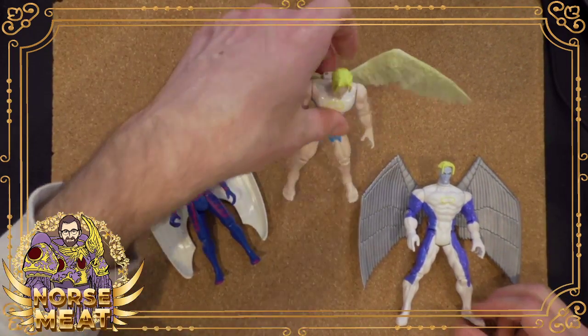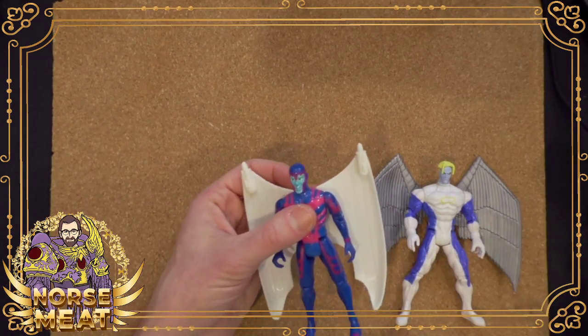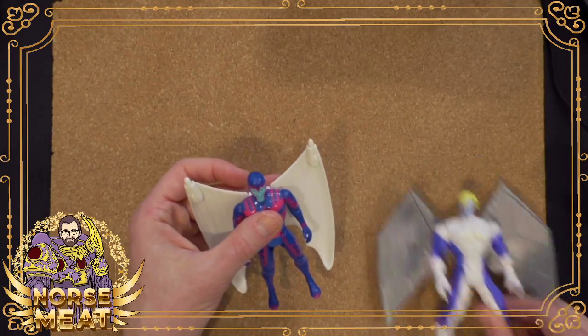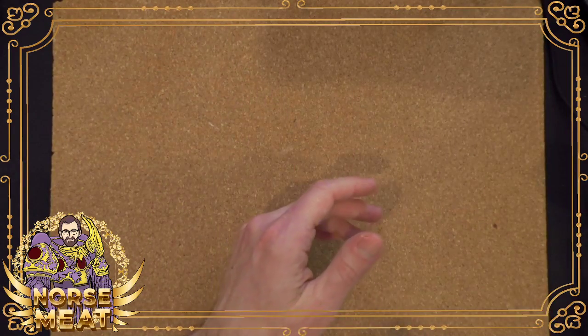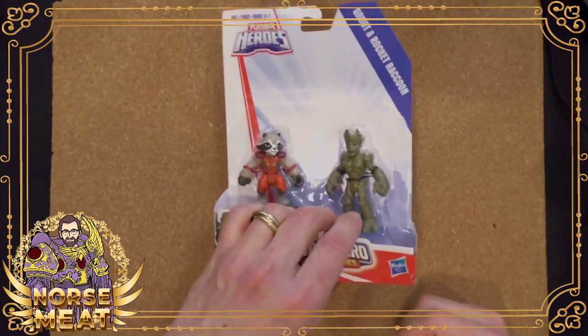But yeah, House of X, Powers of X, those are really good. I like that series mostly. There was one narrative thing that I thought was kind of dumb, but otherwise it was good. Swords was okay. All right, let's keep going with Marvel and look at these guys.